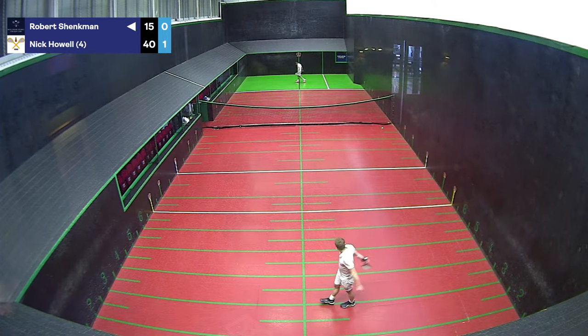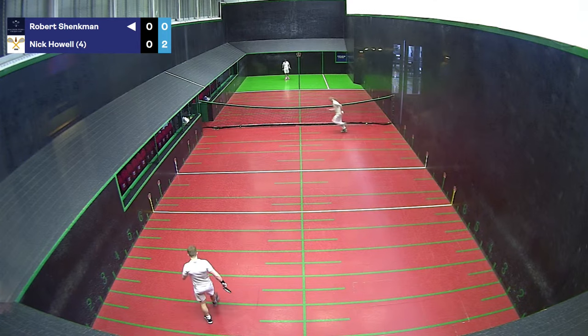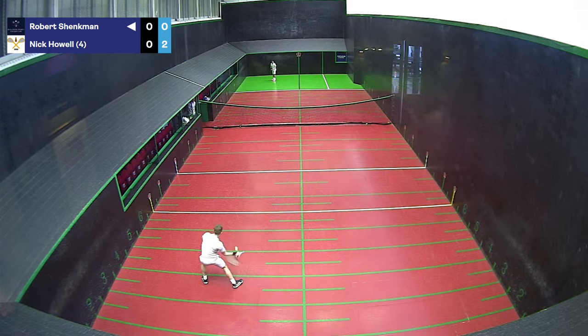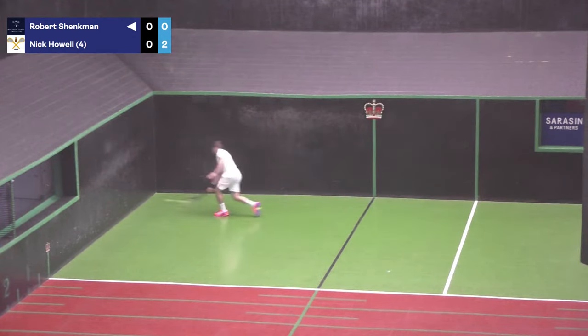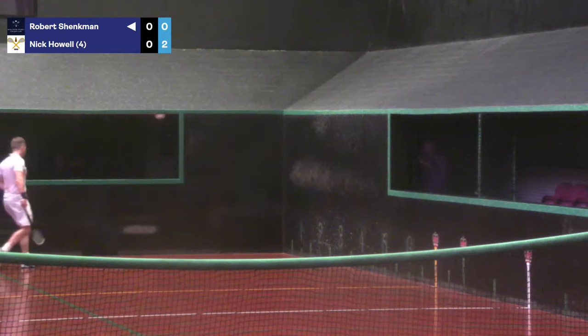Game. Oh, come on. Two games to love, receive and lead. Some more support for Robert there, from Ben. It's getting a lot of support so far. Very popular figure in the real tennis world.